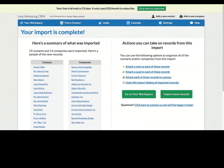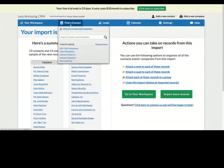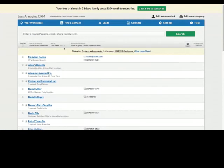I can show you that if I go to find a contact here. I hover my mouse over that. I get a nice drop down of all my groups. So I'm just going to go to that conference attendee group. And here's everybody that I talked to at that conference.